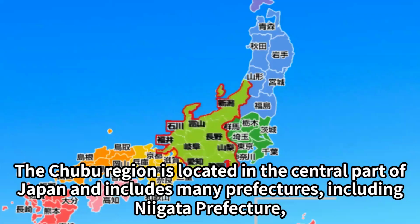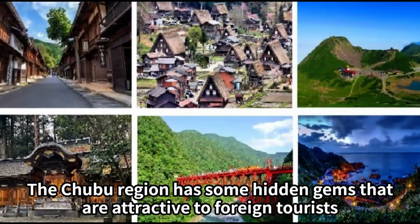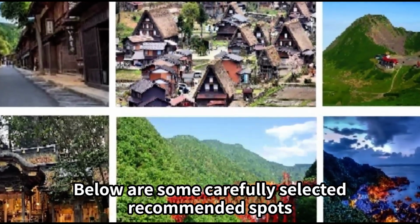Chubu region. The Chubu region is located in the central part of Japan and includes many prefectures, including Niigata Prefecture, Toyama Prefecture, Ishikawa Prefecture, Fukui Prefecture, Yamanashi Prefecture, Nagano Prefecture, Gifu Prefecture, Shizuoka Prefecture, and Aichi Prefecture. The Chubu region has some hidden gems that are attractive to foreign tourists. Below are some carefully selected recommended spots.